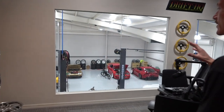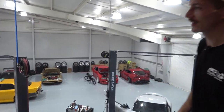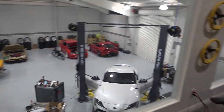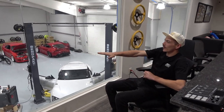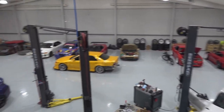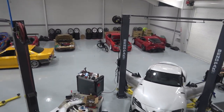Yeah, the glass was the big thing for me, because when I got the place, it was set up like this, but the windows only went to here, so you couldn't really see much of the shop. And I was like, man, how cool would it be to just be sitting down and look out the window. And that's actually why we didn't put lifts over on the other side, because it looks so much cooler to just see the cars on the ground. It's quite the view. It's a little messy right now, but.